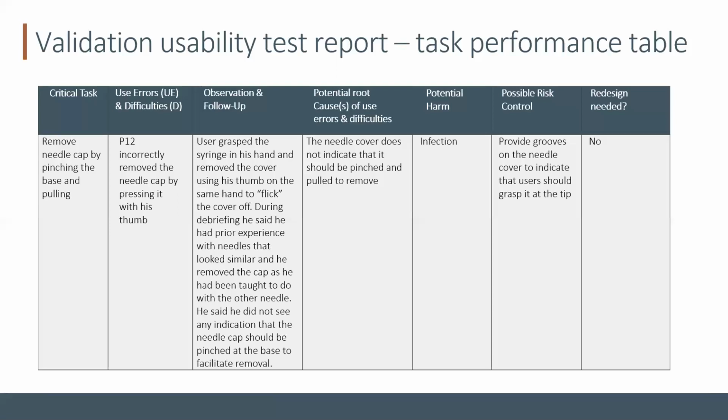And then the likely root cause in the next column, we're going to assign a root cause. So what is it in the design of the product, in his training or previous experience, that caused this particular use error? And I would say for something like this, that the needle does not indicate clearly that it should be pinched. So it left it up to the user to decide how he thought it could be removed, because it was not clear that the mechanism was intended to be used or removed in that way. And so, yeah, potentially it could be designed a little better to be clearer.